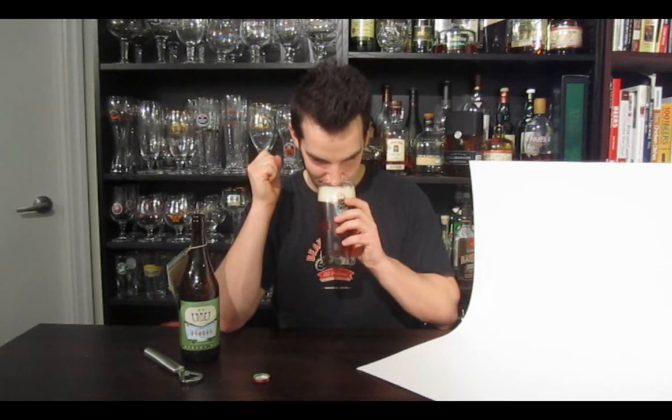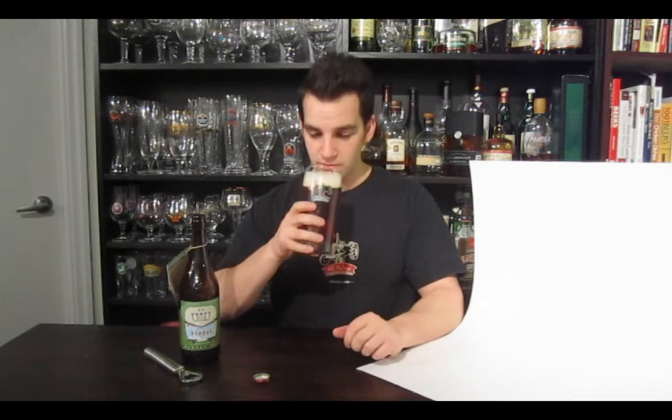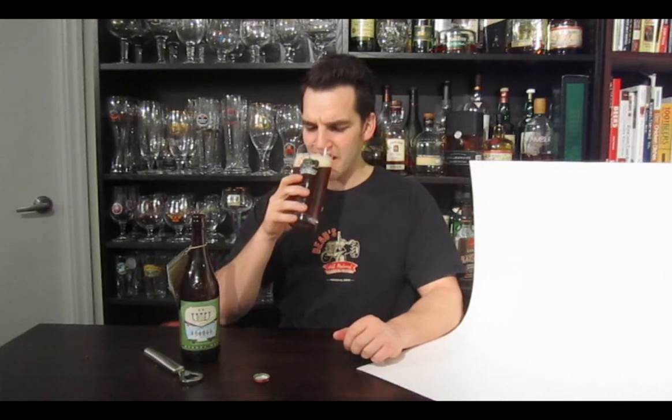I get not quite that green coniferous tree pine, but more of the sap, that resiny, that kind of sweet and tangy pine sensation. There's obvious malt in the background too. It's really in that bready cereal grain kind of range. There's sweet caramel and candy in there too. Really nice aroma. I'm getting right into this. Oh yeah.